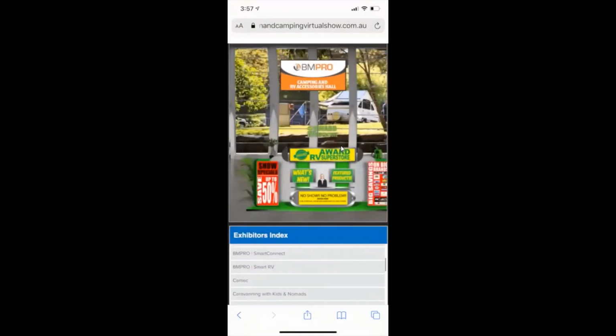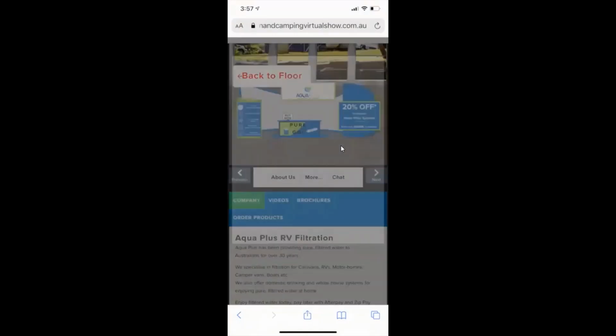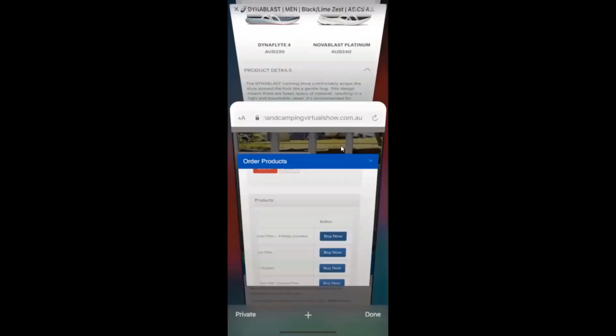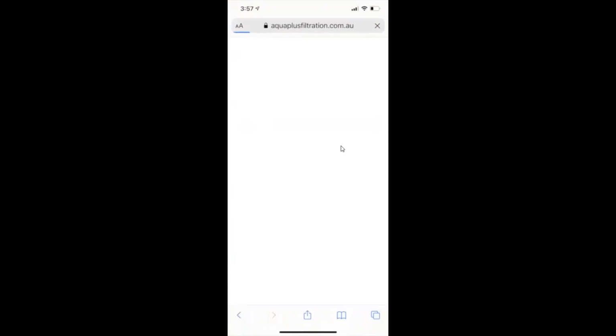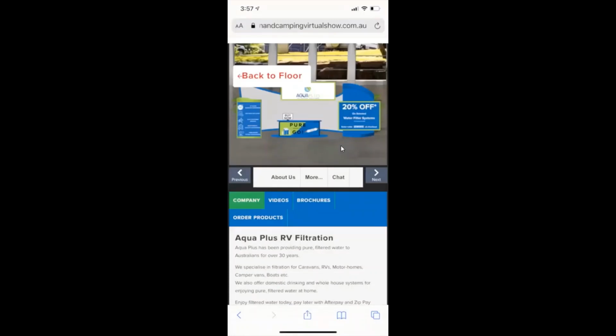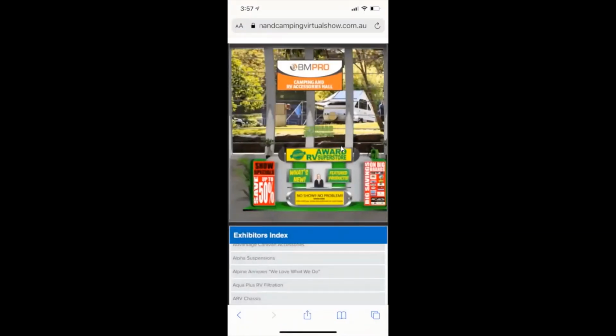A couple of things here with the order products. We'll use Aqua Plus, because I know their products are set up as I'm recording this for you. What pops up is a heap of item descriptions. If you like an item, scroll across and click Buy Now, and it will take you to their online store. That's in the accessories, so you'll be able to buy directly from them.